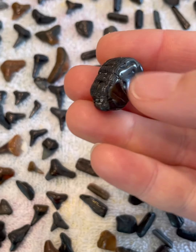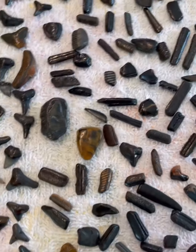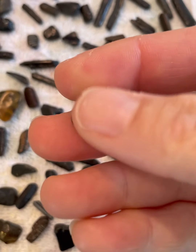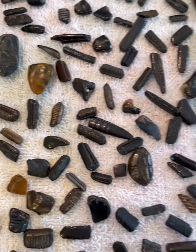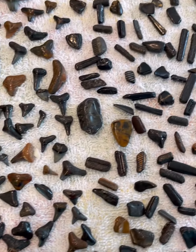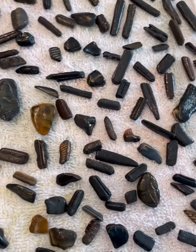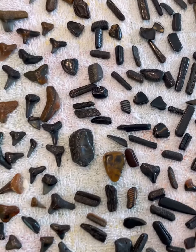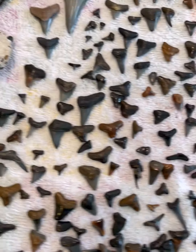So I sell fossil bags. They have a little shark stamped on them. Here's another pufferfish mouth plate. And you get stingray barbs, pufferfish mouth plates, shark's teeth, a whole bunch of fun stuff in there. Pieces of turtle shell like this, which is a smaller piece. And then the shark's teeth.